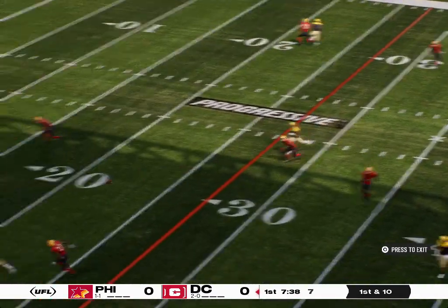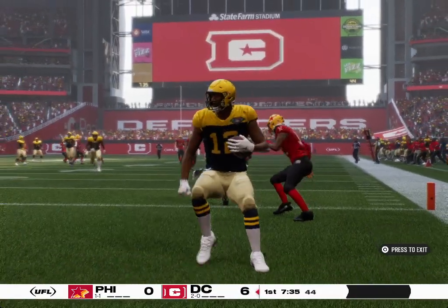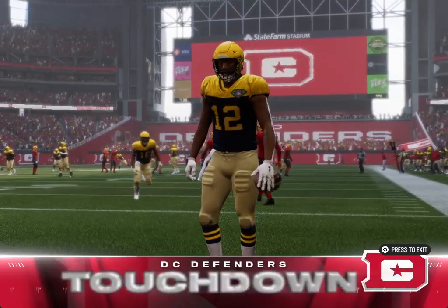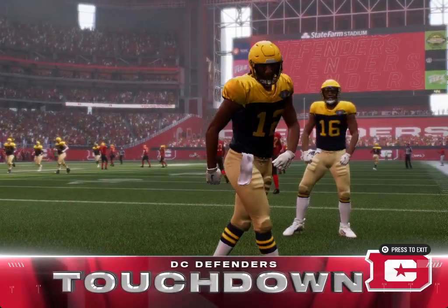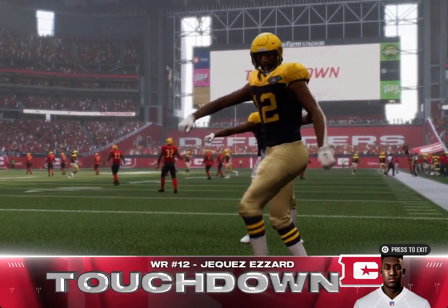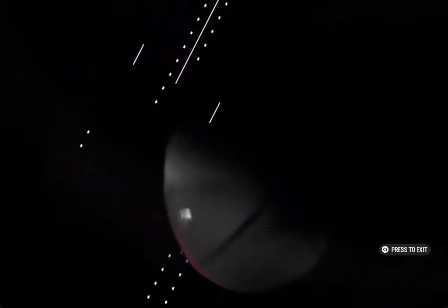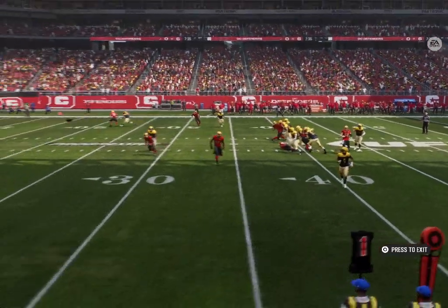Throwing it again here. Makes the grab in bounds left side. And he'll take this one in for the Green Bay touchdown. The Packers have a great first drive and get the game's first points. He finds one of his great receivers, Brock, and they are off to a great start to begin this ballgame.